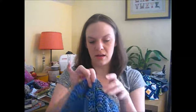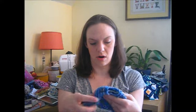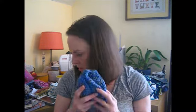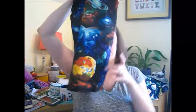So I'm glad that that's done, and I should be able to get all that finishing done before her baby shower comes. So that's finished object number 2. And that is all my FOs for this week as far as knitting goes. For sewing, I have 2 sewing FOs, and they're both for Megwin. So if you'll recall, I had her space skirt partway done last time. So here it is in its completed state.